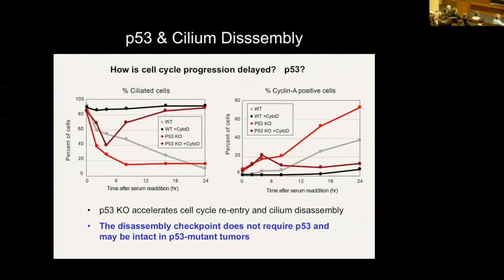So it appears in this way to be different than other types of cell cycle checkpoints. Although this difference is actually potentially interesting and maybe valuable because it means that this checkpoint could still be operative even in tumor cells in which P53 is mutated. And that maybe even in P53 deficient cells, we can exploit this checkpoint to try to inhibit their growth.